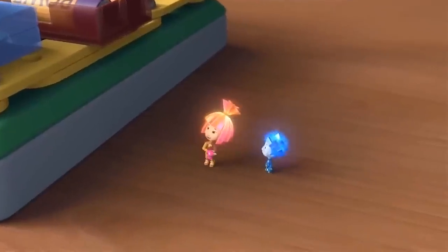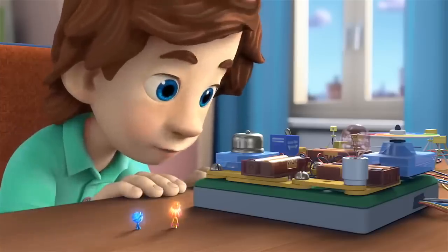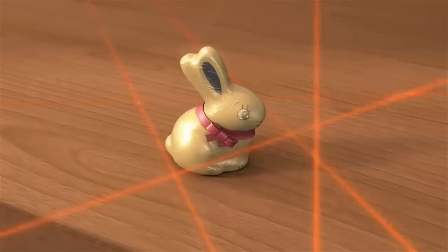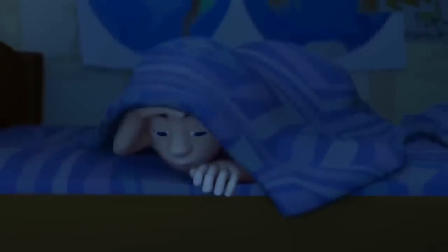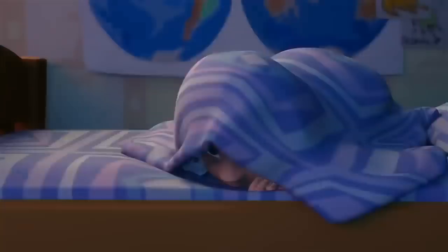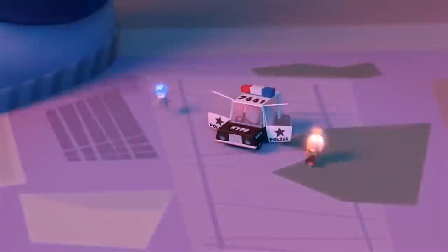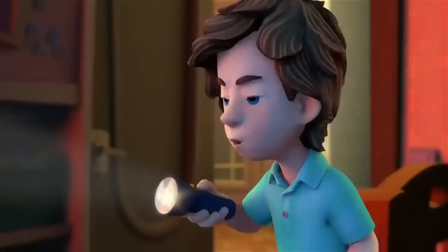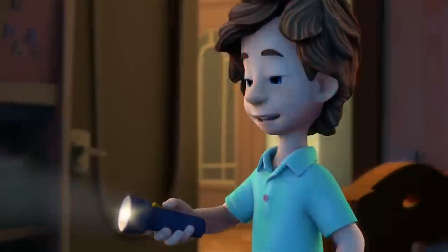Well, Tom Thomas, turn on the alarm. You sure the alarm will work? I'm sure, without a doubt. You're under arrest. Freeze! Chewsocka? Why are you stealing my chocolate?